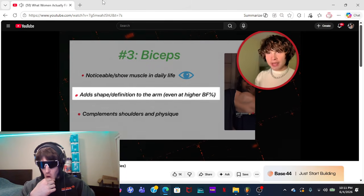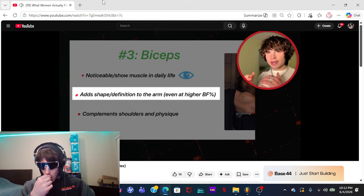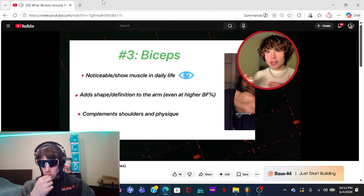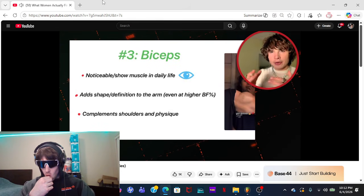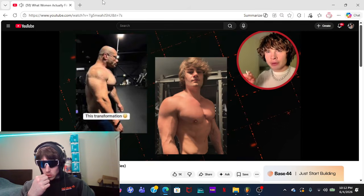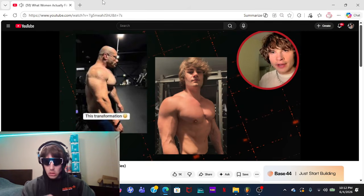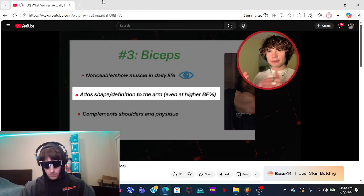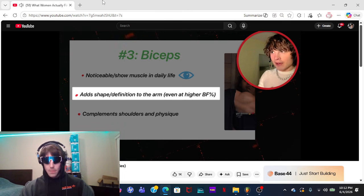But on top of that, the biceps add shape and definition to your arm and it just makes you look aesthetic. And this is good because even at higher body fat percentages, the biceps can still be visible. Compare this to the triceps where you have to be very lean for them to actually be defined. And of course, we want to get lean anyway, so this shouldn't be a big factor, but since most people aren't lean, it's a big factor nevertheless.